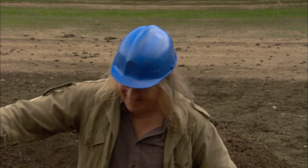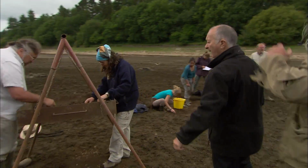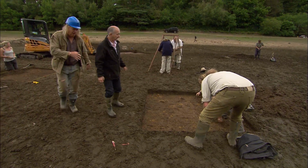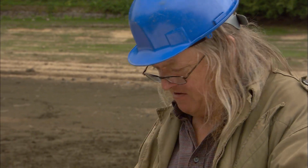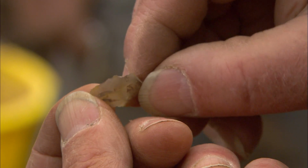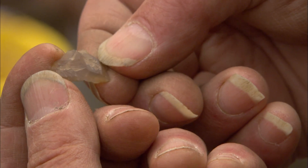Come over with me, because we've had some news from Rakshas's trench as well. We're doing sieving here, as you can see. What's that for, Phil? Well, that's to try and get all the flint. Rakshas had quite a lot of flint out of her trench, and we want to make sure that we get every piece of flint. And what have you got now, Raksha? We've got a whole heap of flinty goodness in this trench, and I don't know whether that's a blade or an arrowhead. No, it's not an arrowhead, I'm afraid. It's a rather nice broken flake, but it's the same material, the Mesolithic material that we're getting off the mound.